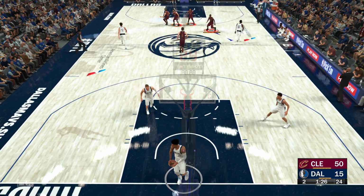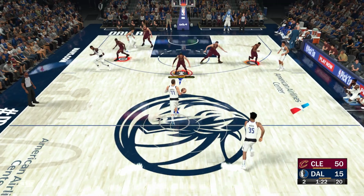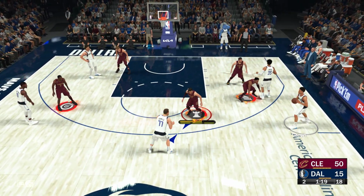They're getting torched on the perimeter. 4 of the last 5 buckets have been threes. It's hard for me to watch this. I mean, the defense is practically giving them those shots.